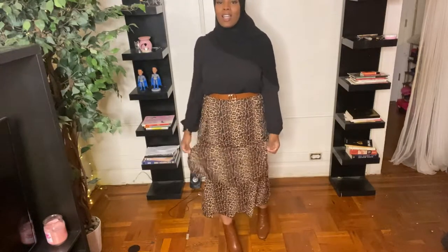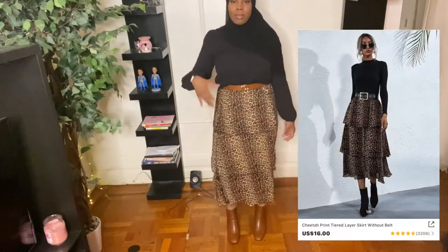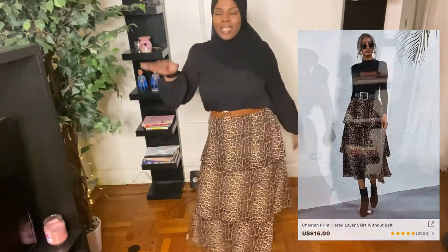This wasn't the skirt that I originally wanted to get. I had everything sitting in my cart for a while, so it went out of stock and I was sad about that. So I was like, let me hurry up and get my order together. But I'm not mad at this skirt. It has layers. Makes me wanna do some of this. Definitely wanna do some of this.